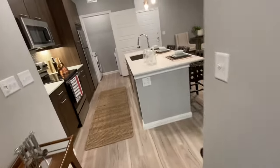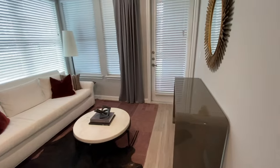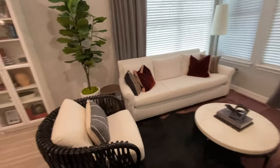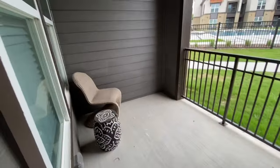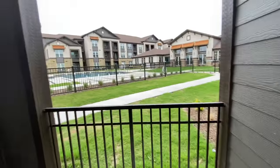Yes. Now all of our units are the same as far as the appliances, all stainless steel appliances, same fixtures throughout. The only difference is that if you're in an odd number building, it will be this color combination. If you're in an even number building, the floor cabinet colors will switch. The countertop will be gray and the backsplash will be white. Okay, and there's a little storage out here. That's nice. Oh, that's the hot water.